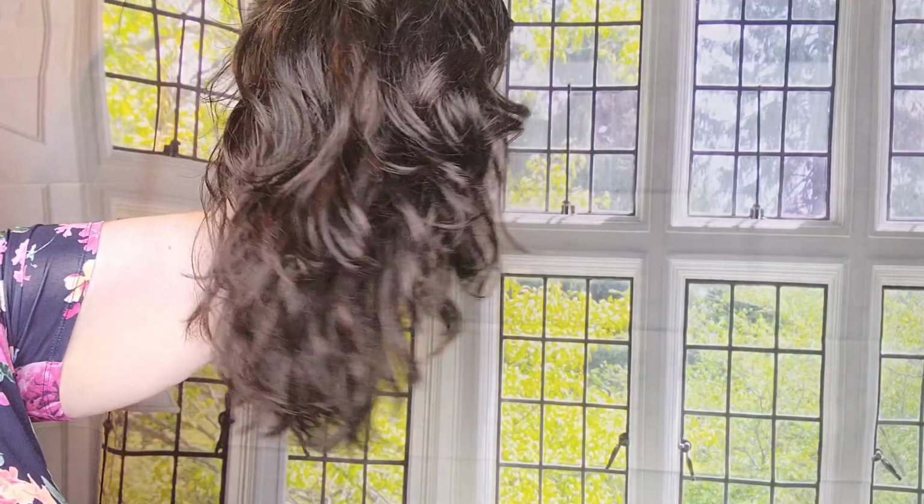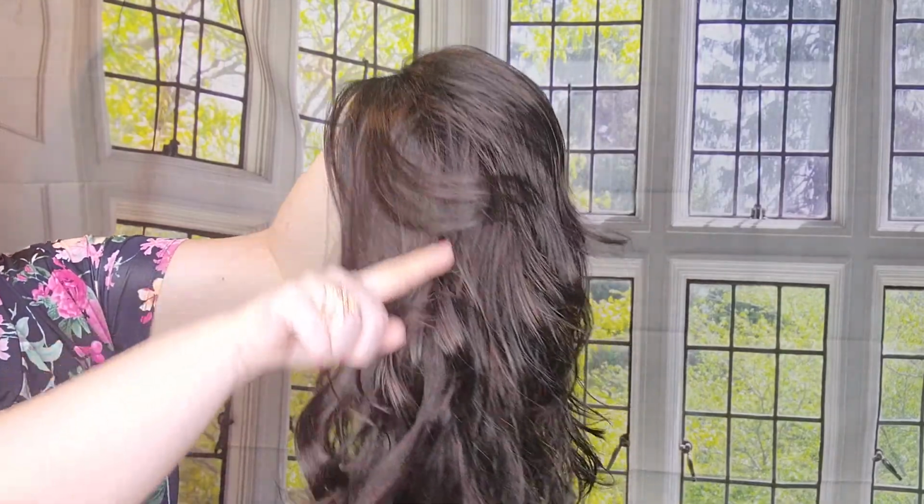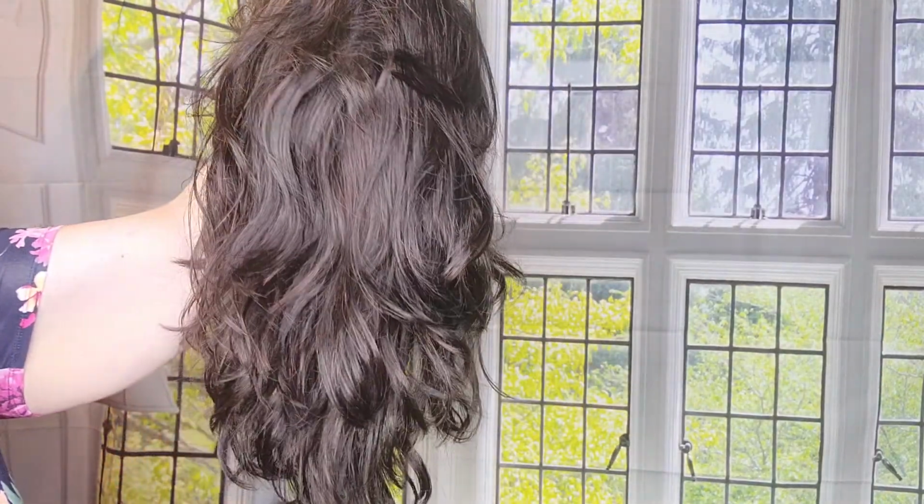But this is a beautiful, beautiful piece. Just a lot of soft curl there. That 4/33 is beautiful because it's that dark, rich brunette. And then you've just got ever so slight hints of red throughout it. So I think it's a very, very pretty piece.